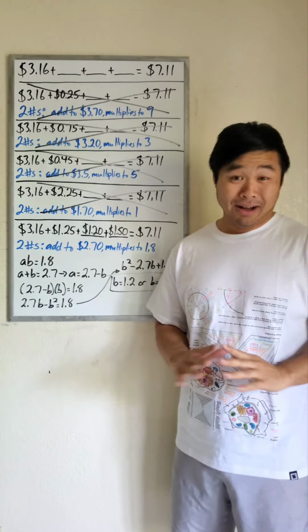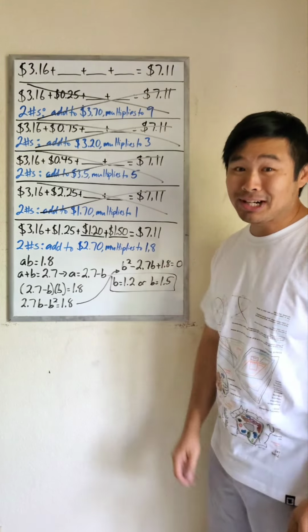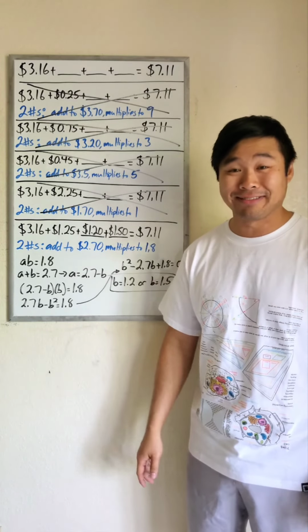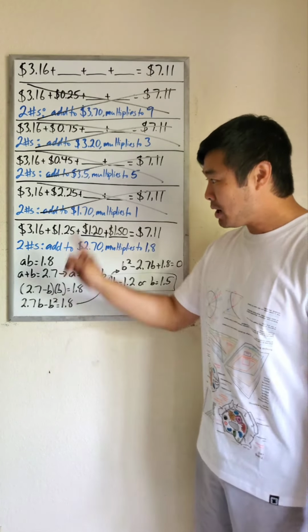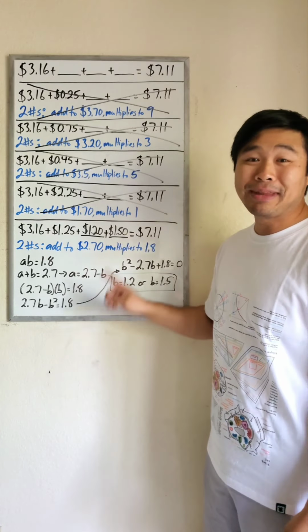Honestly, I was exhausted by this time, so I just made a quadratic, graphed it on Desmos, and I saw that the 2 solutions were 1.2 and 1.5. So the 4 prices that add to 7-Eleven and multiply to 7-Eleven are $3.16, $1.25, $1.20, and $1.50.